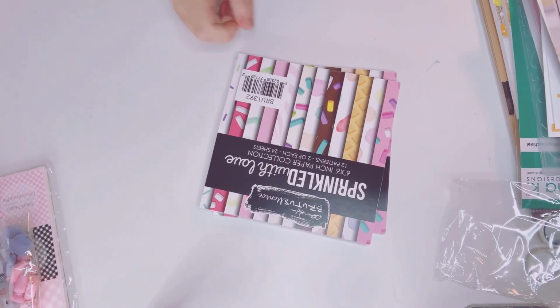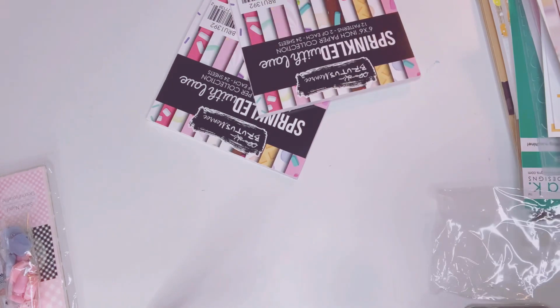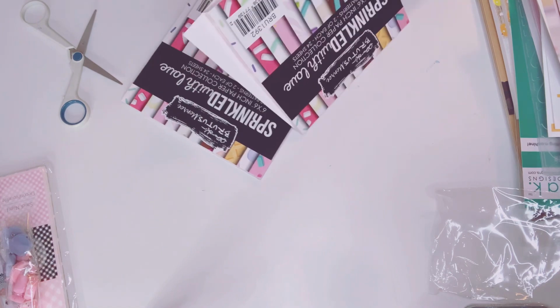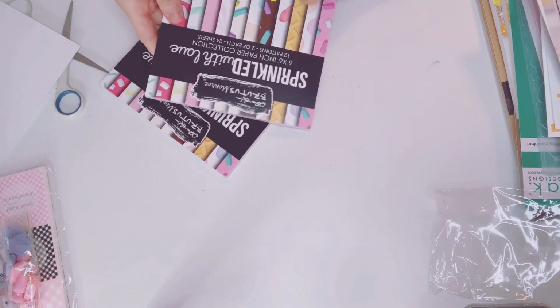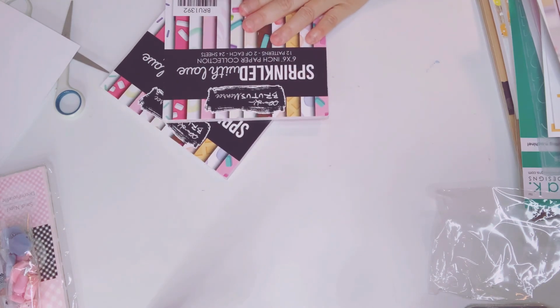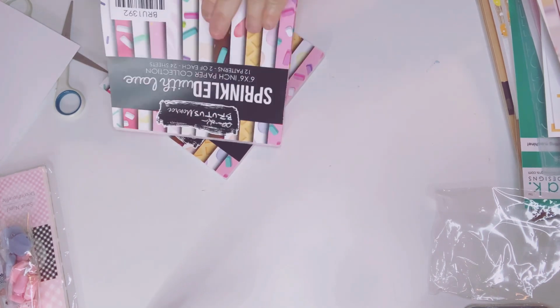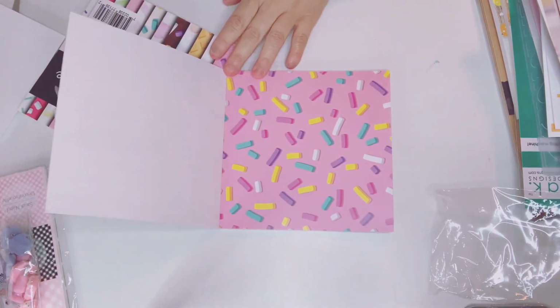Okay, I got more. Brutus Monroe. Oh my gosh, when I saw this. It's called Sprinkle with Love. I had to get two 6x6. Did I not open? No, I didn't. Well, I can do that right now. Ah, that came apart. It's okay. So this paper. Okay, come on, Gina. Okay, here we go. So, yeah, I had to get it.